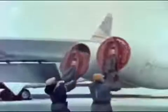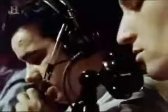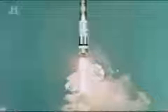But the destruction of the first flying wing came at a perilous time in history. Relationships between East and West were rapidly deteriorating, and the Cold War was heating up. The world was entering a new era of nuclear power and nuclear testing.